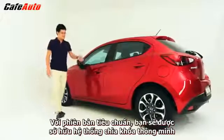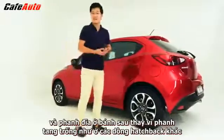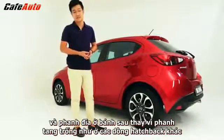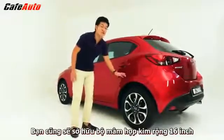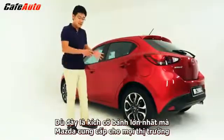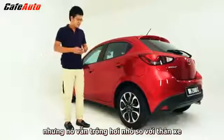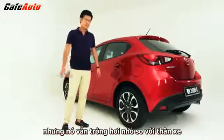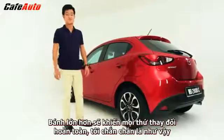Round the side, you get keyless entry as standard and rear disc brakes instead of drums, as you do on most hatches this size. You also get these rather cool looking 16-inch dual-tone alloys. Now these are actually the biggest wheels that Mazda offers in any market, but I still think they look a little bit too small for the body. Bigger wheels would make a world of difference, I'm sure.